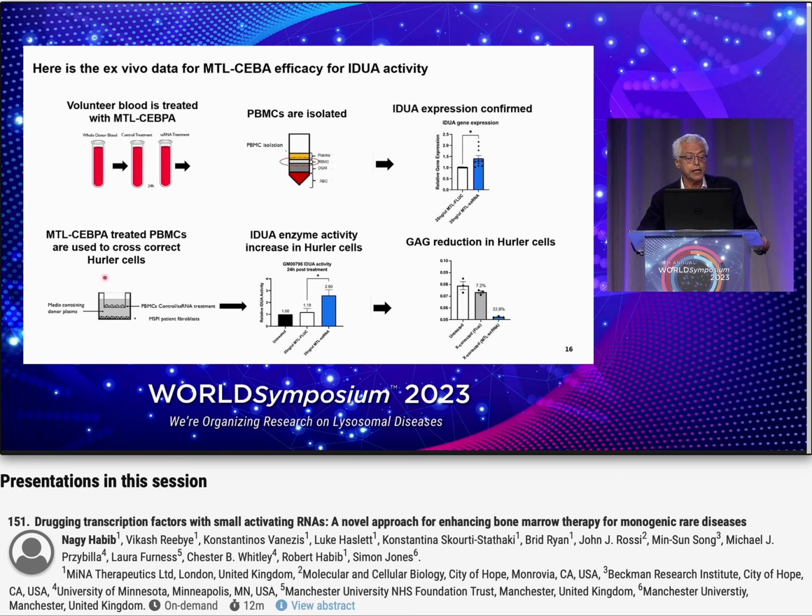So if you take a sample of blood and add a drug and leave it for 24 hours, you will notice that there is increase in IDUA. And in the two-chamber assay with Hurler fibroblast, you can see increased IDUA and decrease in the GAG. And that's the object of the exercise.